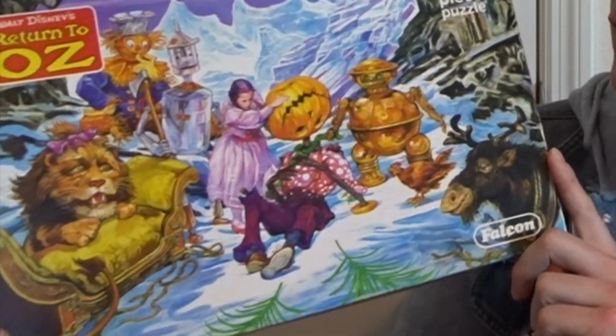So that's all of the Golden puzzles, and the last puzzles in my collection are from the United Kingdom. And these don't feature pictures from the movie, they feature completely new artwork. Unfortunately, we do not know who painted these original works, but they're really nice. These are 125 pieces each, and one thing in particular that's interesting about these paintings is that the Scarecrow, Tik-Tok, and Lion are included with our other friends from Return to Oz.